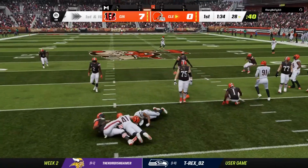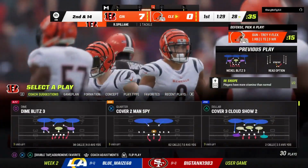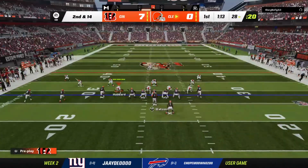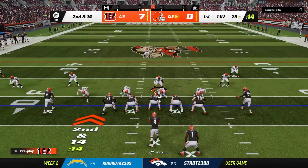The drive will start with an option going left, and he'll lose yardage here, going down back at the 28. It's a loss of 4 there, bringing up 2nd down. Part of their struggles last week was getting these negative plays on 1st and 2nd down. That's something they have to be wary of as this game continues.